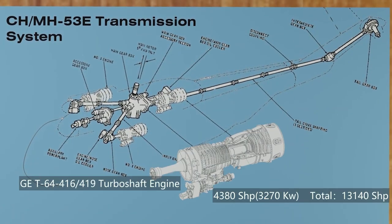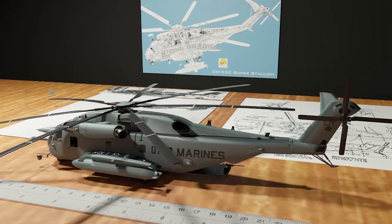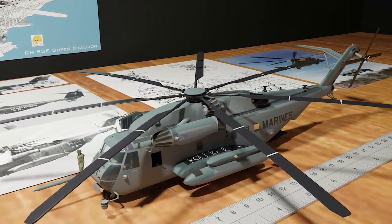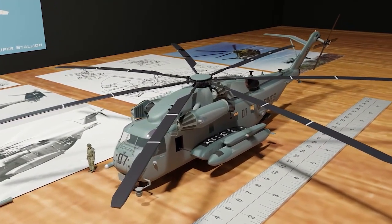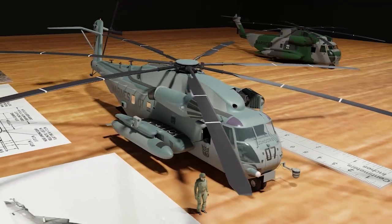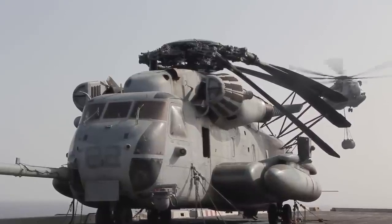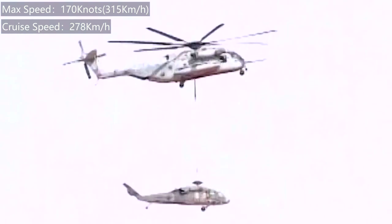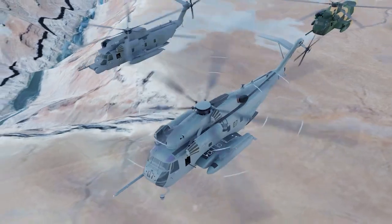The CH-53E Super Stallion is powered by three 4,380 shaft horsepower turboshaft engines. They drive the 7-blade main rotor and 4-blade anti-torque tail rotor with a complex transmission system. To extend the operating range, the Super Stallion features a removable air refueling tube, which can be removed to enhance its maneuverability on the flight deck and hangar. With these setups, the Super Stallion could reach a maximum speed of 170 knots and fly a range of 1,000 kilometers with conventional payloads.